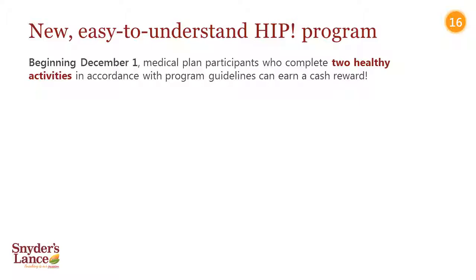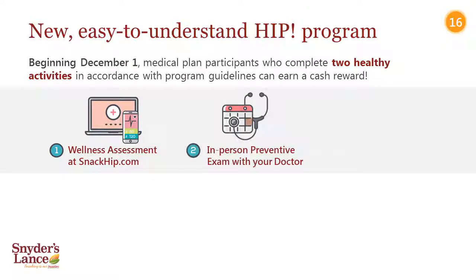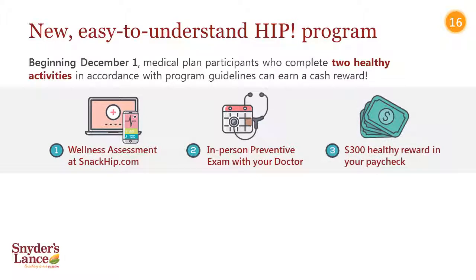You'll soon see information on the new, simpler health improvement plan. Beginning December 1st, medical plan participants who complete 2 healthy activities in accordance with program guidelines can earn a cash reward. The new program only requires you to complete the confidential wellness assessment at snackhip.com by May 31st and have an in-person wellness exam with your primary care physician using your Blue Cross Blue Shield of North Carolina ID card by October 31st. If you successfully complete both activities by the deadlines, you'll be eligible for a $300 healthy reward payment after the program year closes.